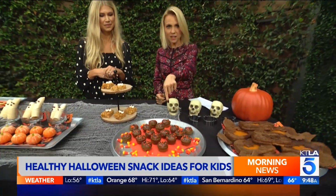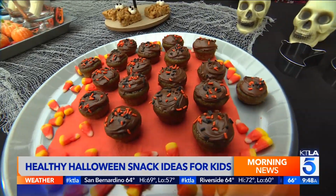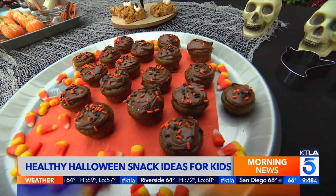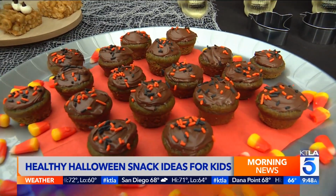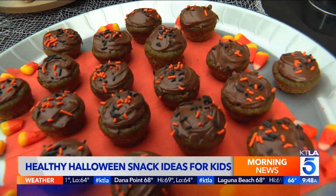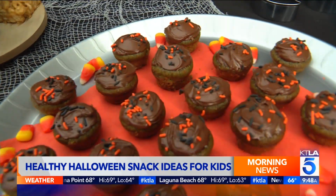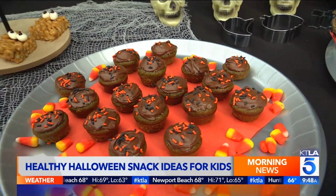Sweet little muffins here. Is there something that you stick in there that's good for them? Oh, hidden in these muffins? Yeah, so my toddler calls these his superpower muffins because they're only made with good ingredients. They're gluten-free, made with spinach, banana, gluten-free rolled oats. But I turn them into Halloween cupcakes by adding some Nutella for the icing and some festive sprinkles that kids will have so much fun eating.